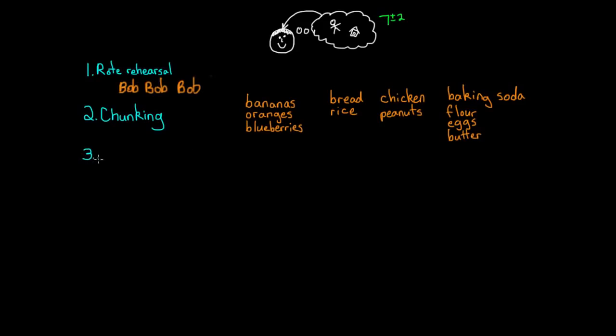Another encoding technique involves mnemonic devices. And these are memory aids that help you link what you're trying to learn into previously existing, easier to remember information that's probably already in long-term memory. One mnemonic device is imagery, and you might even use this already. It's just creating a vivid mental picture of whatever it is you're trying to remember.